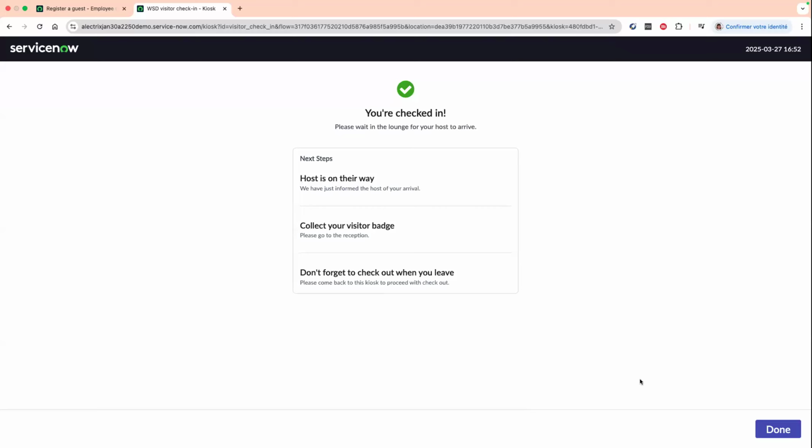Once I've acknowledged those policies, that's when the actions are going to be triggered. It's going to trigger a notification to the host, but also the co-host, that I have checked in, so they can come and collect me at the reception. It's also going to trigger me as a visitor to walk up to the reception. Maybe for this organization, the reception has to print a specific badge for me. And then it gives me an action for when I'm planning on leaving the workplace, saying, please come and check out, to make sure that you update that reservation dashboard and we know that you're no longer in the building.